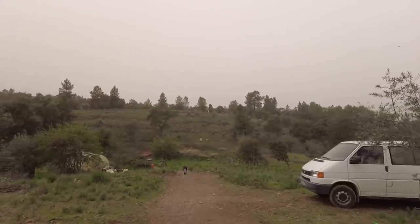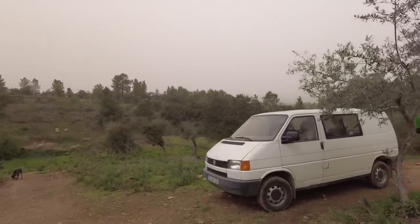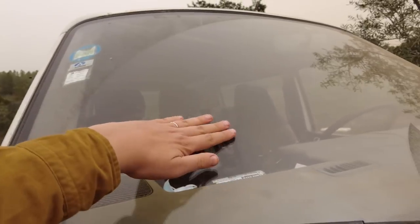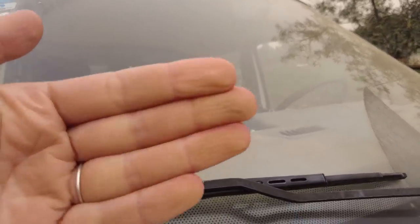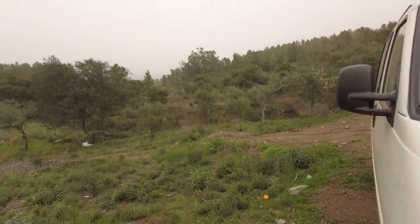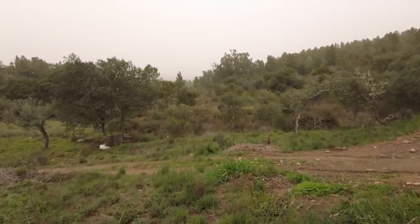That is flying over. It's very dry and everything is covered in dust. This was clean after the rain, but it's really fine yellow dust sand. So yeah. No sun today.